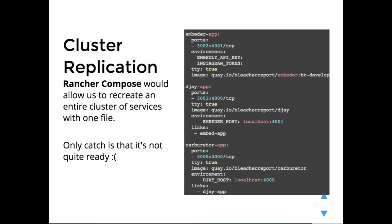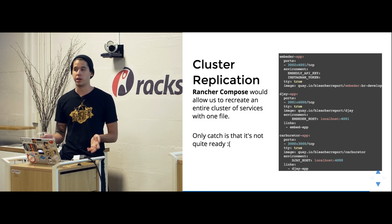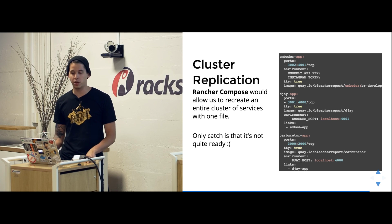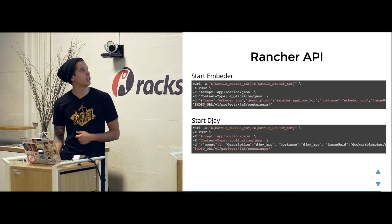This would be how you would replicate your entire cluster using RancherCompose. Just a heads up, RancherCompose is not actually ready to use, but we're waiting for it to come out. It currently defines the same way Docker Compose is defined, except when you run it, it throws it on a host instead of running it on your local machine. This would allow every developer to have their own host that they can deploy to, and they can test their code and have whatever version of whatever app running inside of there. This is something we're really looking forward to, and hopefully it should be out soon.